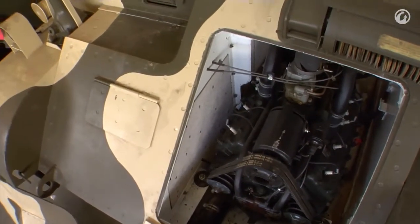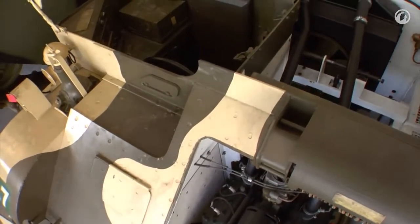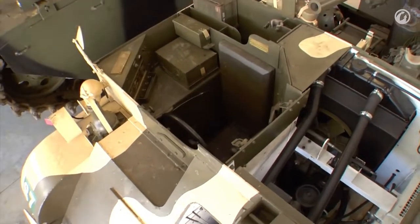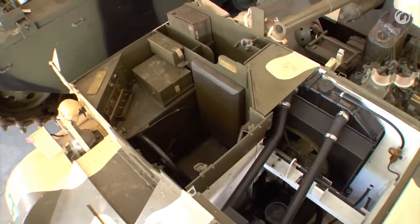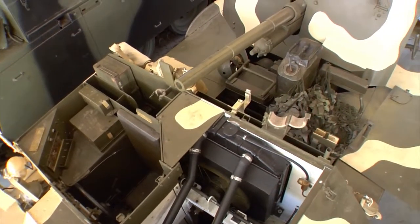Now, it turned out that they never saw service. They were designed primarily for emergencies, for home defense, when they were afraid that the Japanese were going to come over the water. And against Japanese tanks, this would have been an excellent system. The 2-pounder was more than capable of dealing with pretty much anything the Japanese had at the time.